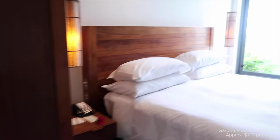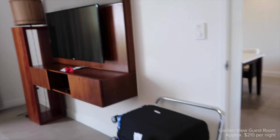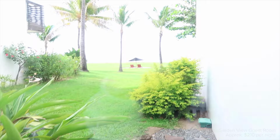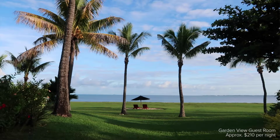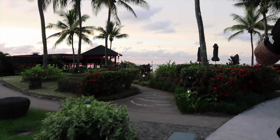It's so sweet. And then it goes into the bedroom. Oh, and then this is a view. Some more flowers. This is a view from our room. And then it's just got a like little living area out here. That's where the fridge and things are. More flowers. Some decor. And then outside. So pretty.